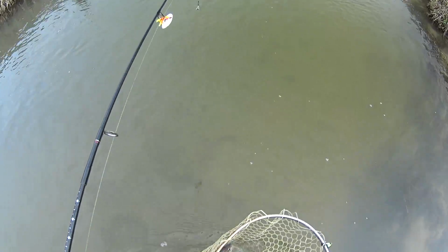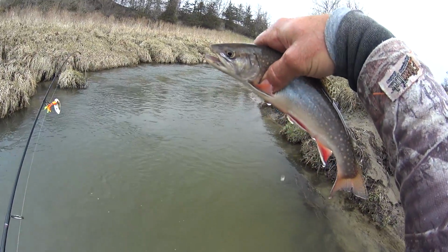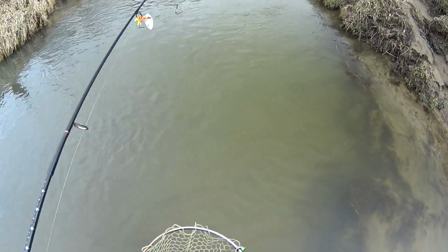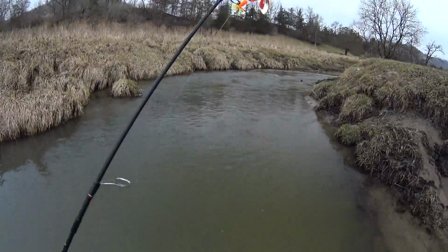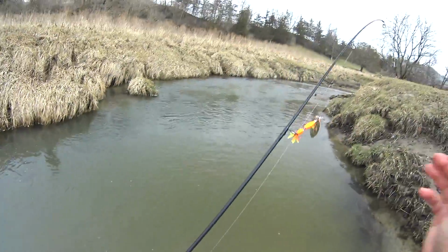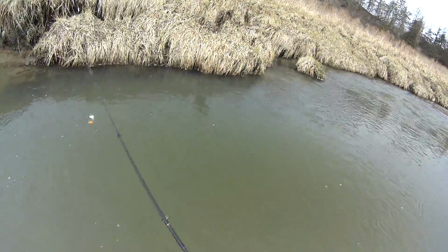And so, sure as heck, as soon as I change the battery, got another nice 11-inch brookie. Something like that, 10 and a half. So, yellows. Got a hit on yellow, and it was funny because he was a complete figure eight up here. So he was resistant to hitting right away.